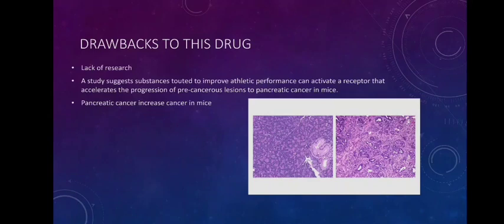Anything you take too much of is going to cause some unwanted side effects, which I think is what happened to the mice. And there's a clear picture at the bottom right that shows before and after their pancreas and the increase in pancreatic cancer.